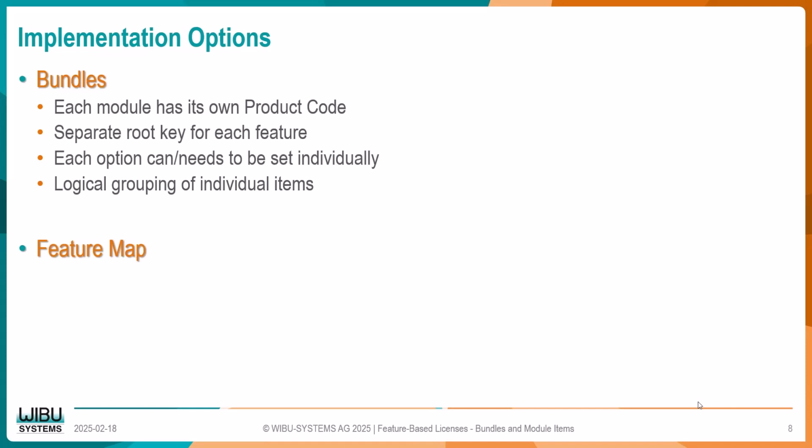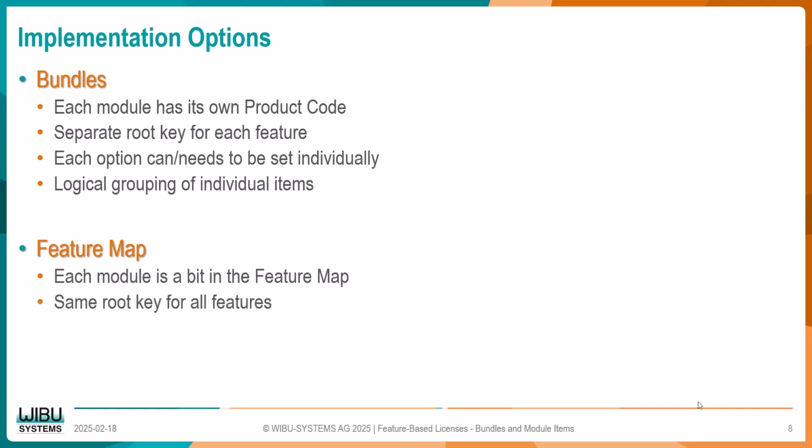Yeah, feature map, my false friend. So in this case, you're using simple bits in the feature map to activate features like yes or no. You have one product code for your product, and inside this product item, you are using the feature map. And here we use the same root key for all features. So I'd like to explain this a little bit more in detail in CodeMeter.